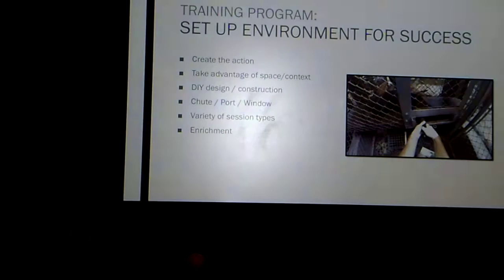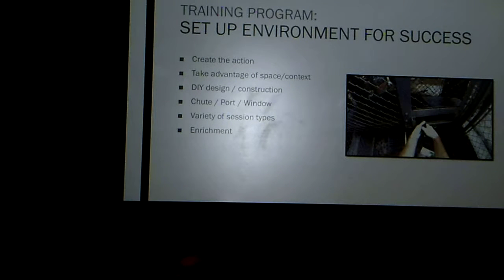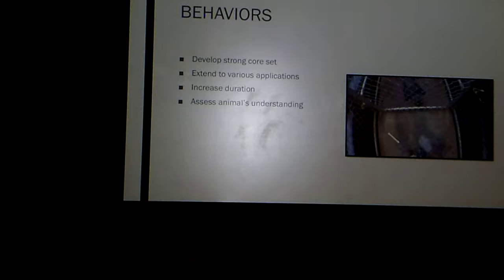But it's a pretty useful little way to get your hands on the animal. So I'll just go through more of our behaviors.